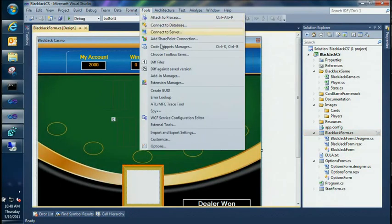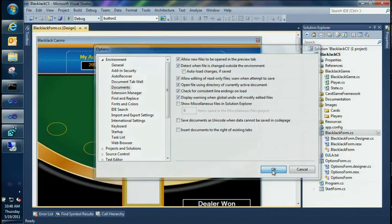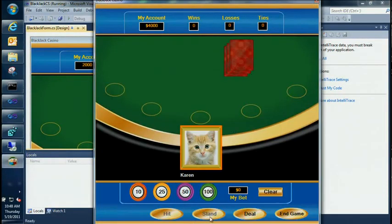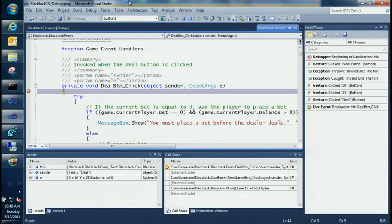And I'm going to introduce you guys to a new feature that I'm really excited about. It's called Preview Tab. And you guys can probably guess what it does. It allows you to preview files before you actually need them. So let's step through the debugging session one more time. My breakpoints should still be set on that deal method. So we'll place a bet, we'll deal, and we broke into it.